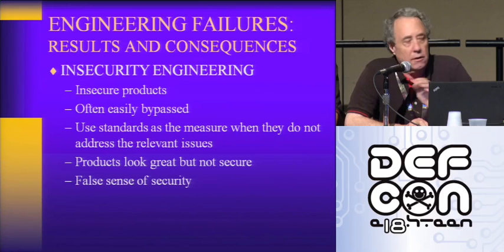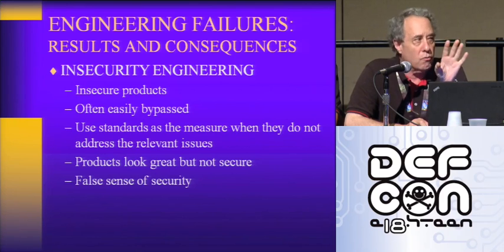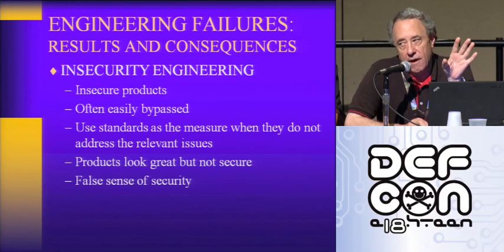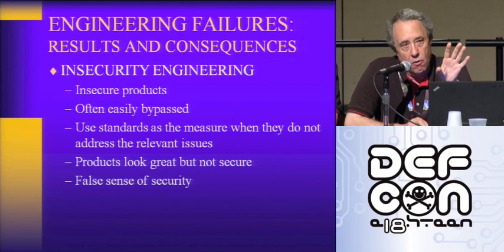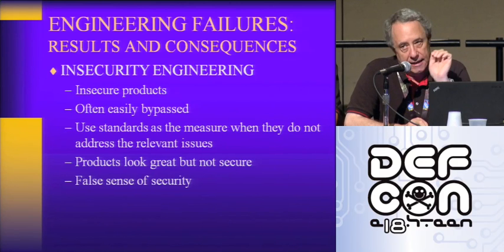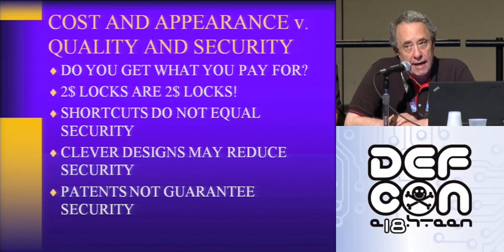The products, all of these products look great. The problem is none of them are secure. They all really look secure, and especially the imports from the Orient. They figured out how to make chrome 1 micron thick look really great until you take it home. And then it doesn't work so well. The problem is the consumers, you guys, you don't understand this a lot of times, and you believe what the manufacturers and their advertising represent. So cost and appearance versus quality and security. Do you get what you pay for?